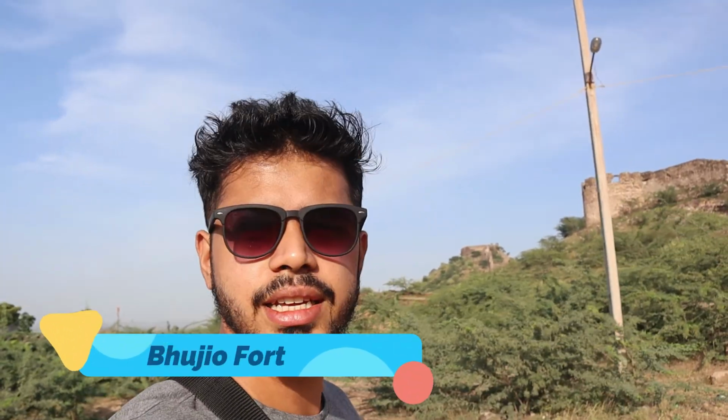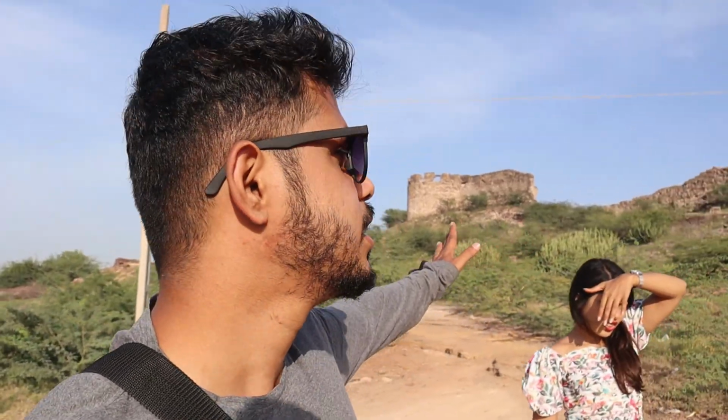So it's around 4:30 p.m. and this is our second and final location in Bhuj, and this is quite a beautiful one. They say that you get a very nice sunset view from here, and it's a hill or a fort. How to go? I don't know how to go. I think this is the way to go.